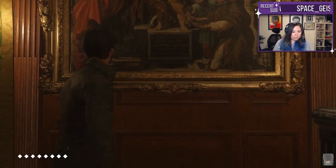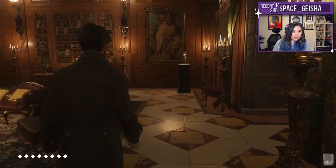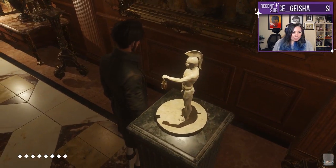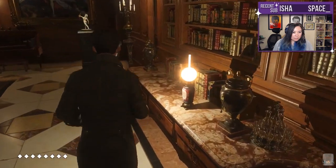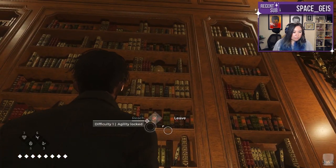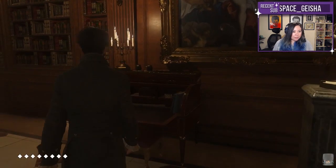Okay, what's this one? Oh, we'll never know. Oh, look at this little guy. That's a cutie. But feeling that these rotate. Okay, let's see. Anything here? Oh. I still don't have agility. Literally, I could just jump up on the table and grab it.